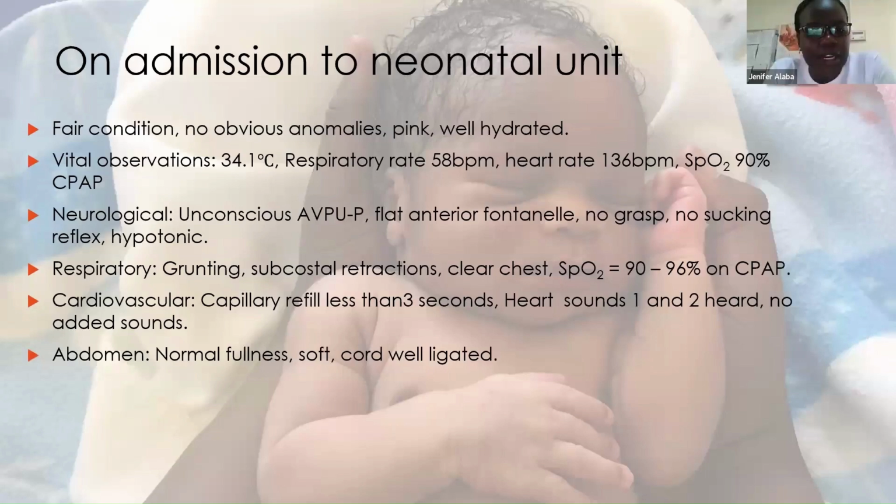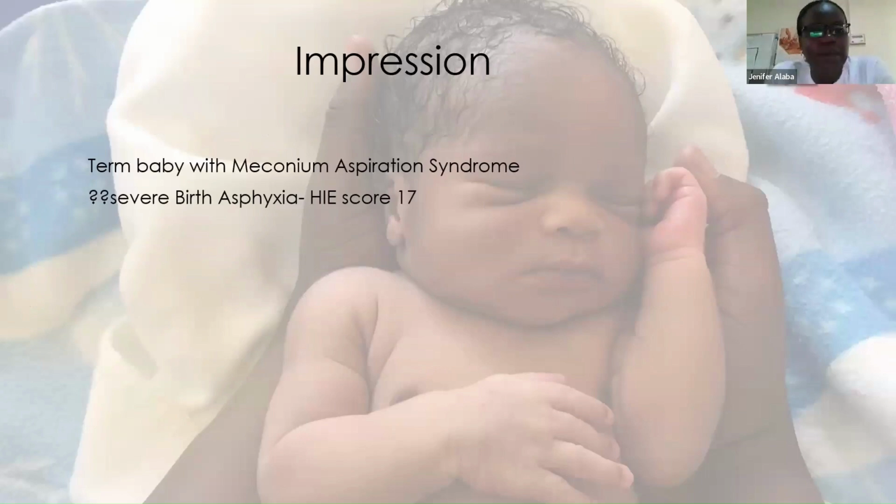The capillary refill was less than 3 seconds, with heart sounds 1 and 2 heard with no added sounds. On the abdomen there was nothing significant, it was soft, of normal fullness, and the cord was well ligatured. The impression was a term baby with meconium aspiration syndrome, and we were querying severe birth asphyxia, as the APGAR score was 8 to 9. The Thompson score was 17 on admission. Next slide.